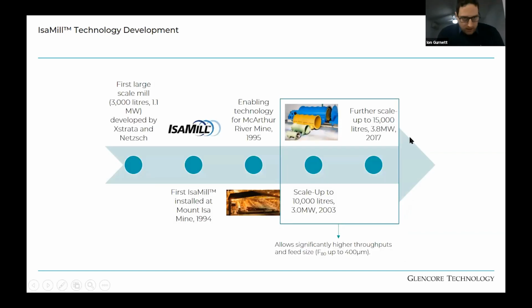In the late 1980s, a lot of this work was originally developed. However, by 1994, the first IsaMill was installed, and this was the first large-scale mill, the M3000, a 1.1 megawatt mill. The number refers to the size of the mill in litres. So our M3000 was first developed in Mount Isa in 1994, and then enabled the technology from the McArthur River Mine project to proceed in 1995.